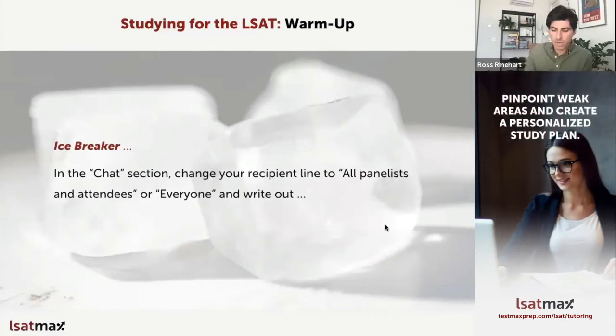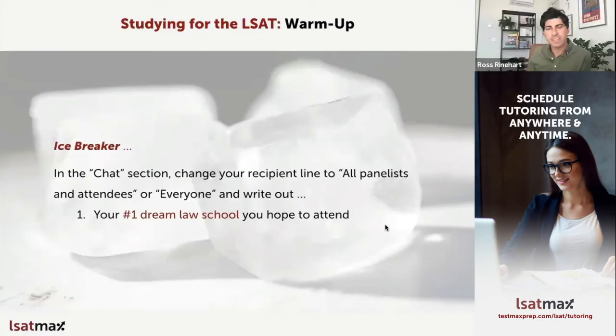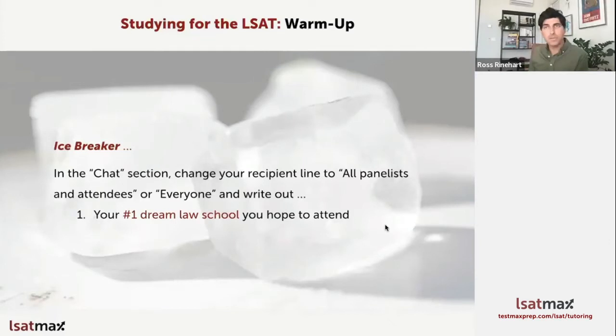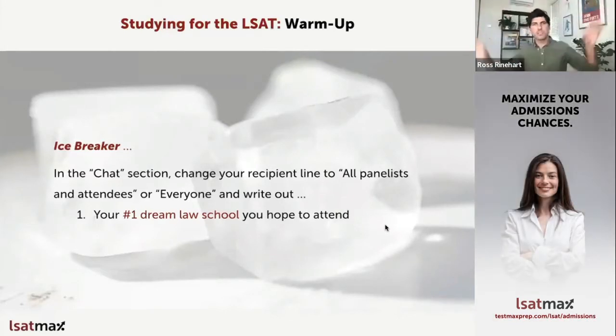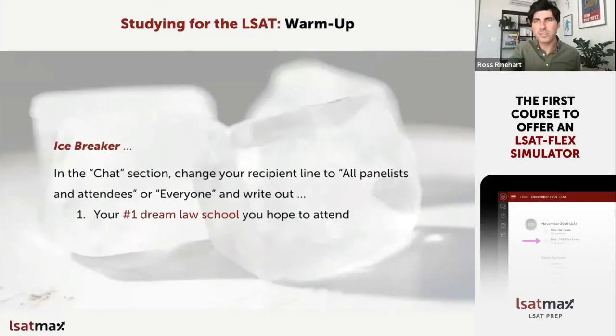And just let me know, what is your #1 dream law school that you hope to attend? We're going to talk about studying for the LSAT today. But the whole point of studying for the LSAT is to get into that law school. So go ahead and let me know what your #1 dream school is, the one you put up on your dream board or whatever, to try to manifest your acceptance to that. Of course, no wrong answers here.